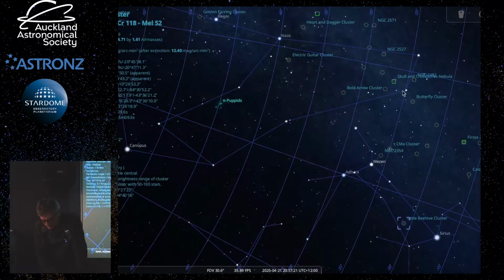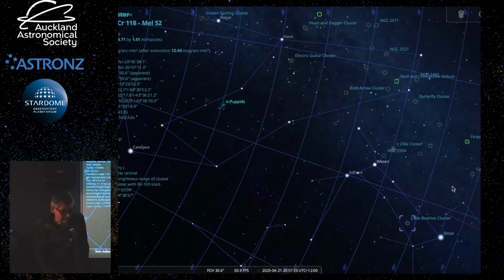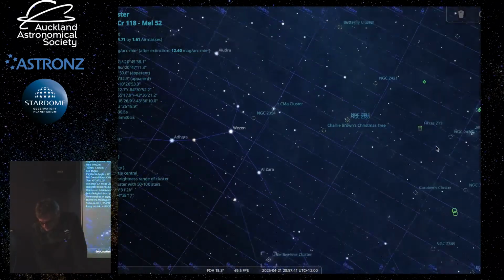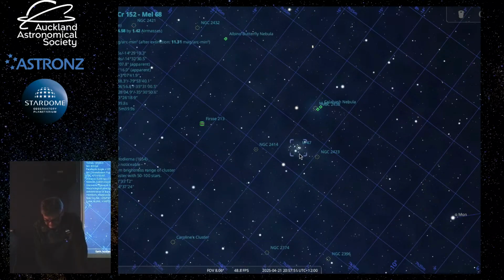You can see there are so many clusters coming through Puppis to get to Canis Major. There's just an area that you should explore, unless somebody's got any particular objects they'd like to mention coming through Puppis. Well, there's a couple I will mention because this is quite interesting. You've got two clusters that are quite close together in the sky, Messier 47 and Messier 46.